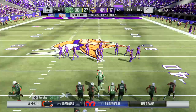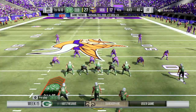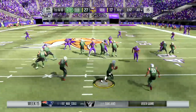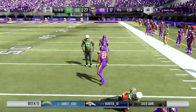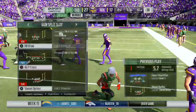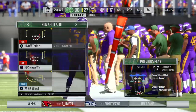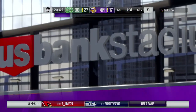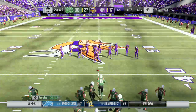Good starting field position for them here as they come up 1st and 10. He'll pitch it back. And not much room to operate as he'll get this up only to about the 41. Just a yard on the first down carry, so it's 2nd and 9. Well, Brandon, pace comes into play now because they've got the advantage.